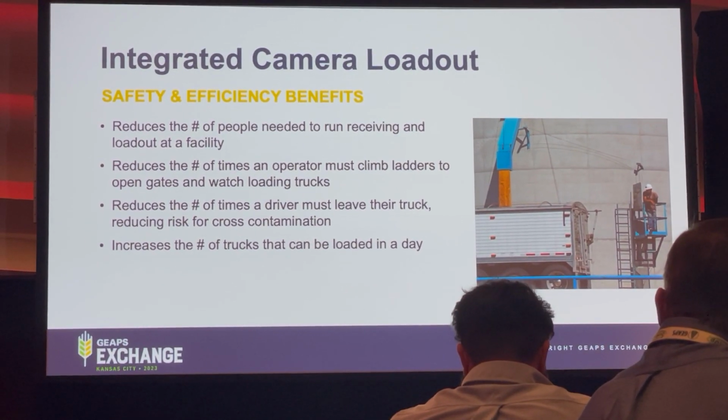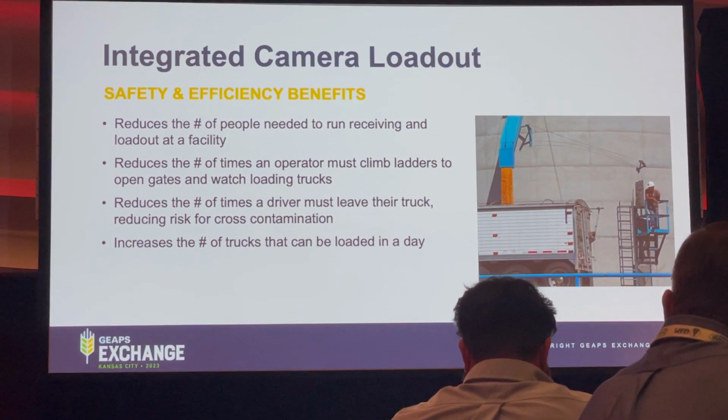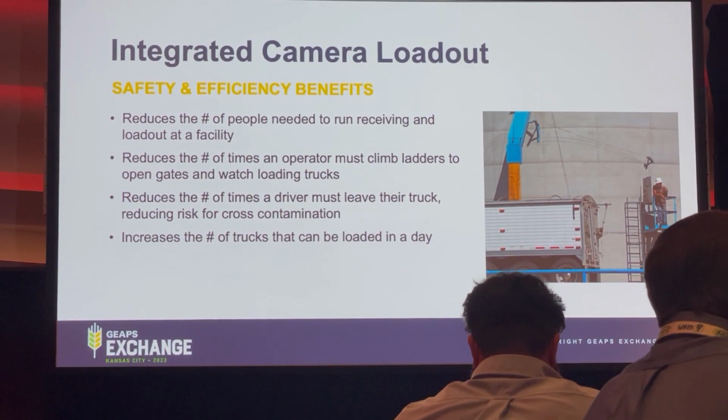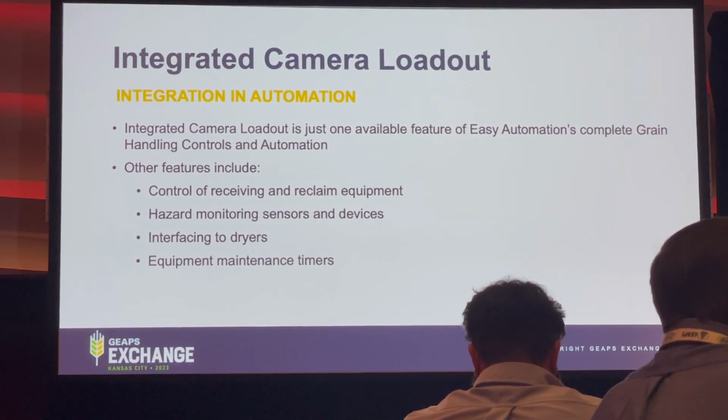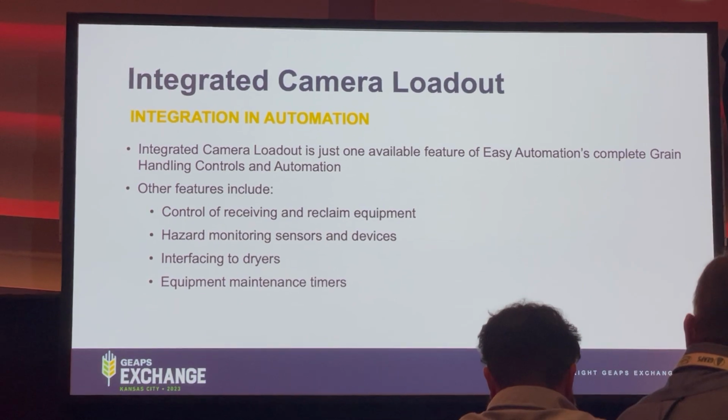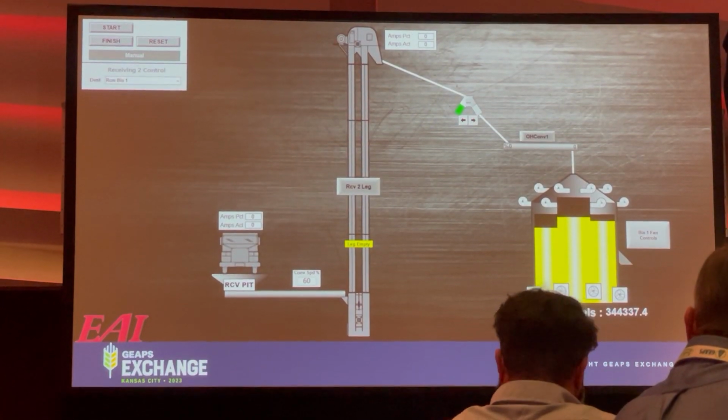Instead of being like this guy having to crawl up the ladder, stand behind that board to hide from the dust, you can do it from the cab of the truck or the comfort of the office. And this is just a piece of the overall benefit of grain handling automation, and it can be very, very simple. It doesn't need to be complex.